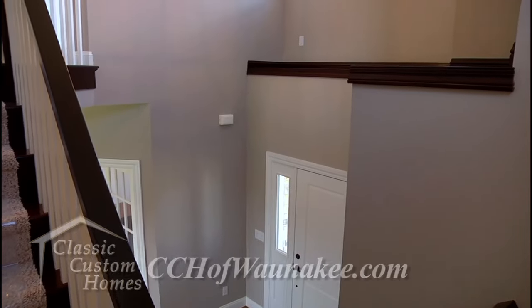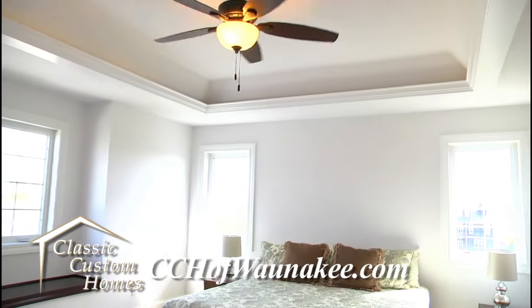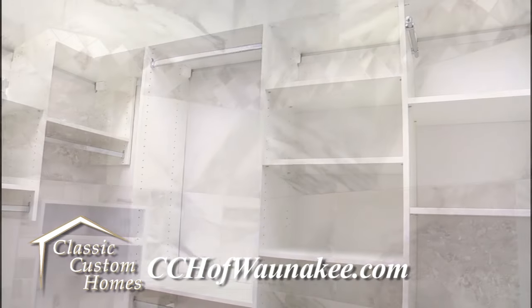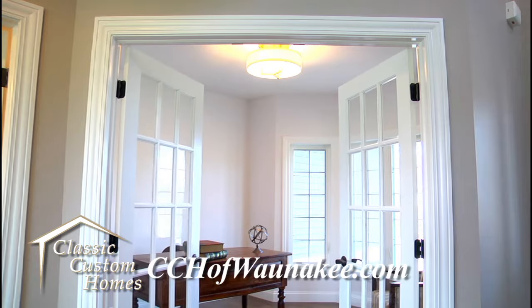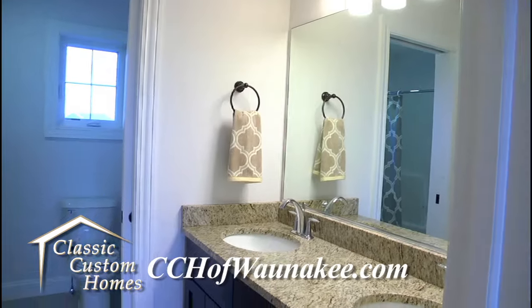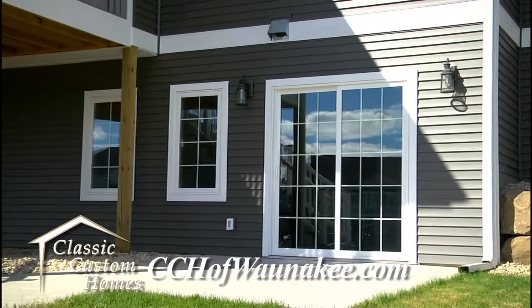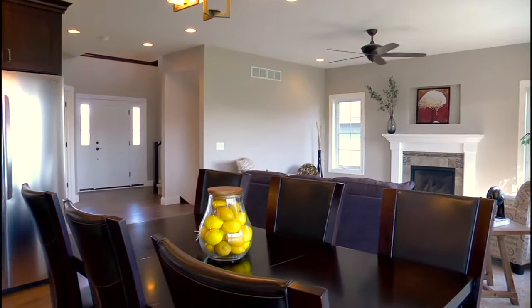The beautiful entryway staircase leads to the master suite, which has a built-in window seating area, walk-in closet, and a custom tiled shower. The home also has an office with French doors, 4 additional bedrooms, and 2.5 more bathrooms, a finished lower level with family room and walkout. All this and more provide the amenities and room needed for family and guests.